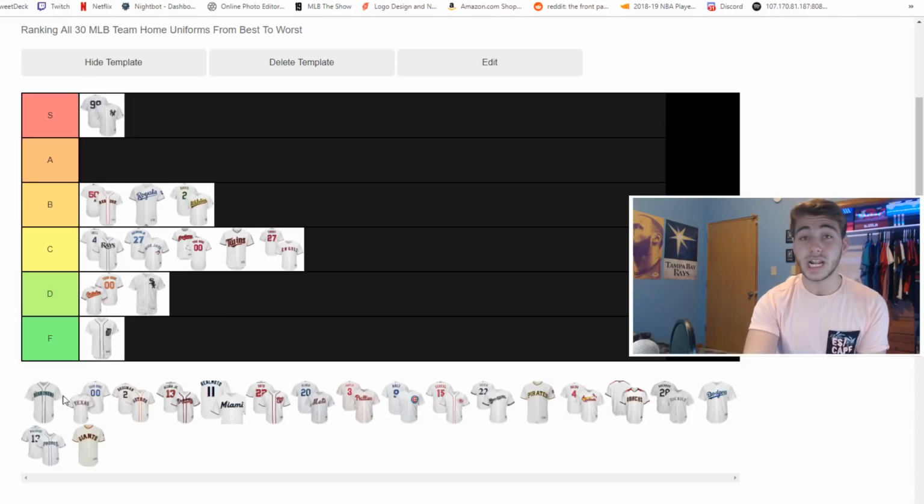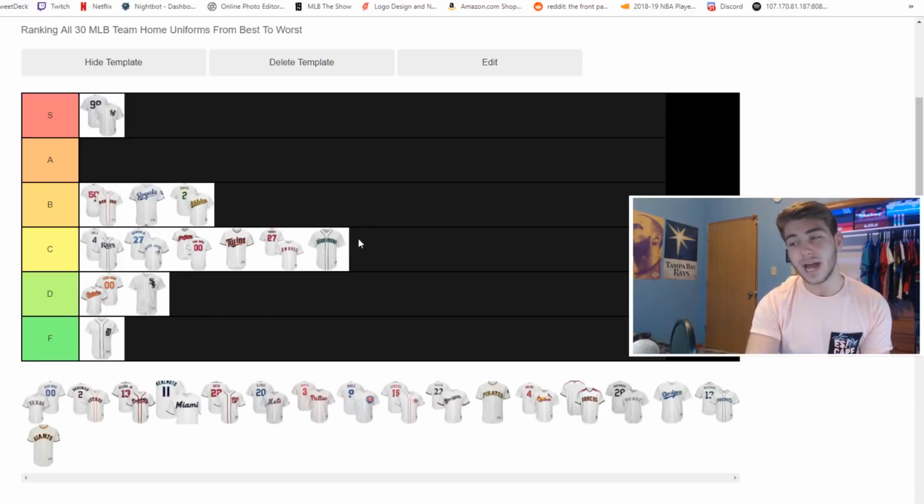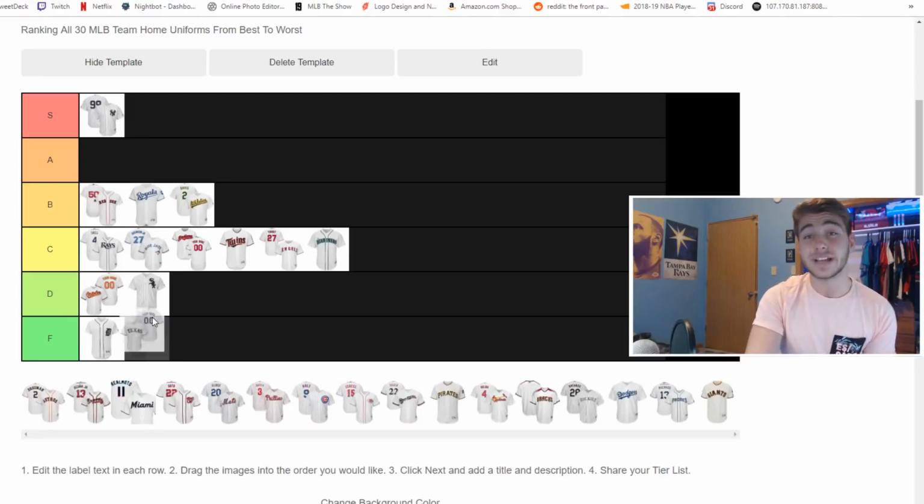The Seattle Mariners started off hot. These uniforms, not too hot. Once again, I'm indifferent. I don't hate it, so it's not going to be a D. I think it's definitely on the lower end of the C category uniforms in my opinion, but it's average. Nothing more, nothing less.